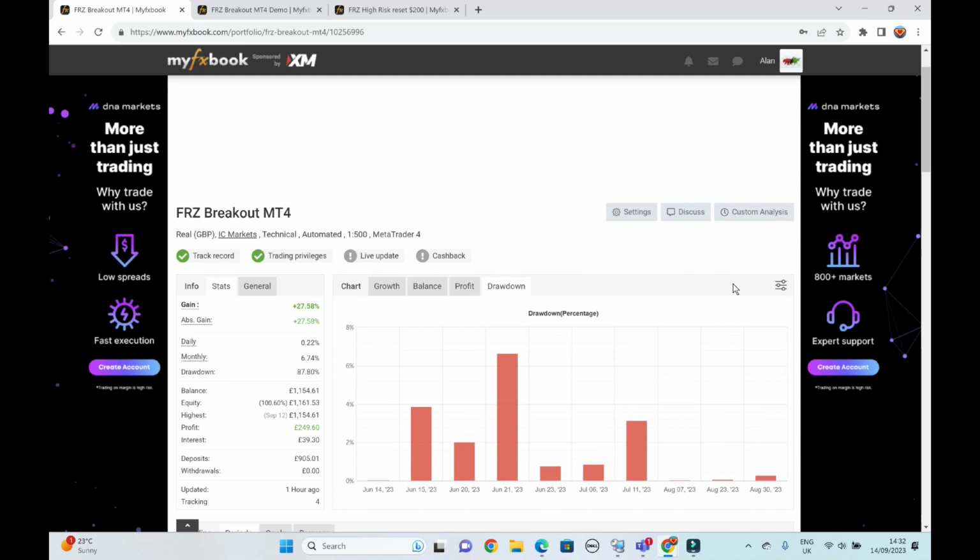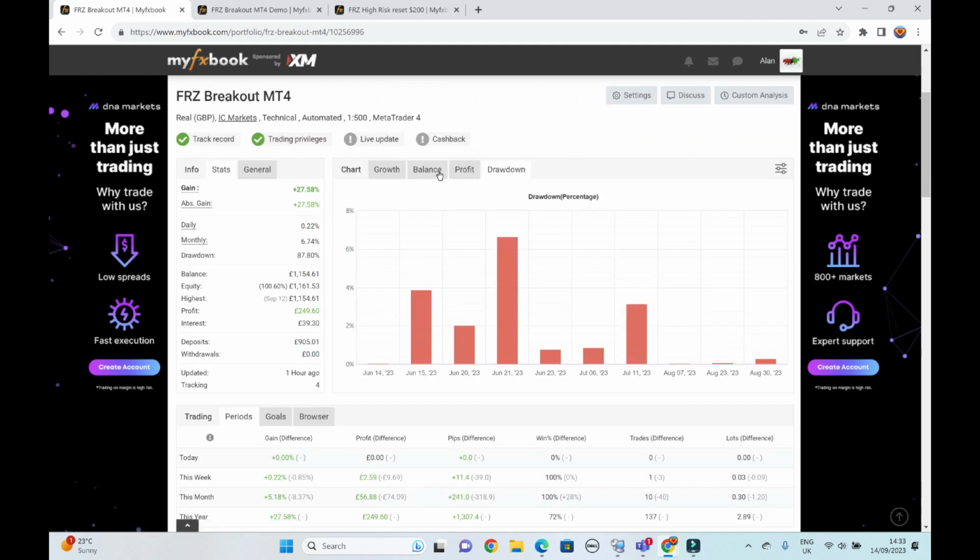Hey guys, just wanted to talk to you about a new trading robot experiment using the FRZ breakout train robot. This is a train robot which we had tried in the past and it is completely free. The only thing that I have done is create an optimization for this on the euro dollar on the 1 minute time frame, which has been going really well.